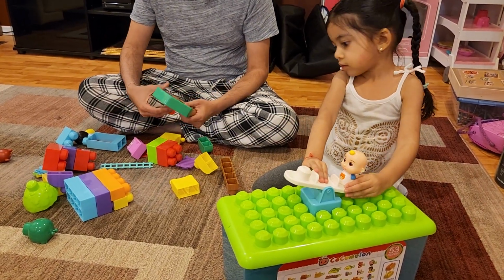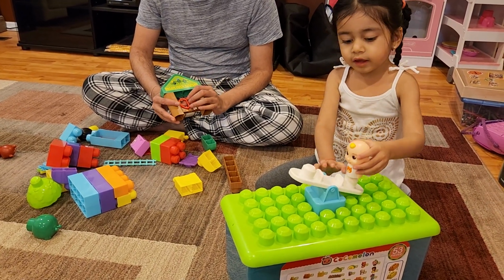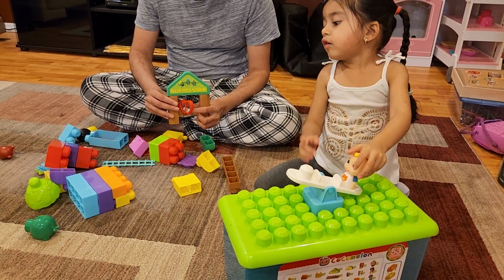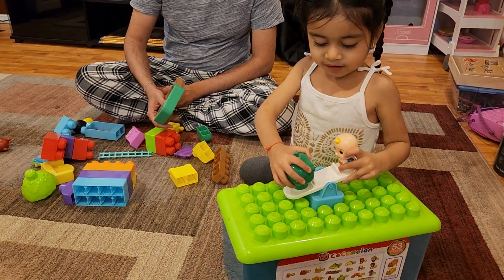can we make a door? Can we make a CoComelon door? Yes. Okay. First is the CoComelon. Can you please make the door? Oh, you are going to put this? Yes, good job. So you can see.